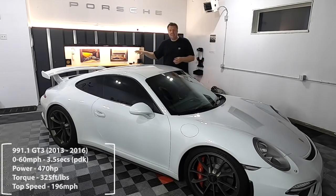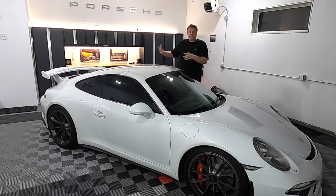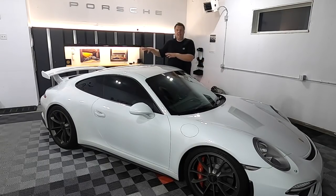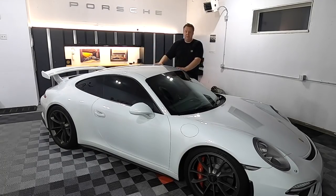This puts out 475 horses with 325 foot-pounds of torque. And like I said, with the PDK, it does 0 to 60 in less than 4 seconds, 3 and change. Absolutely phenomenal. But the naturally aspirated engine, to me, sounds so much better than the turbocharged variants. And what I love about the GT3 is that it seems to be maintaining its naturally aspirated engine through the generations, even though the rest of the Porsche range are moving to the twin turbocharged engines. So you still get that naturally aspirated engine with this model.